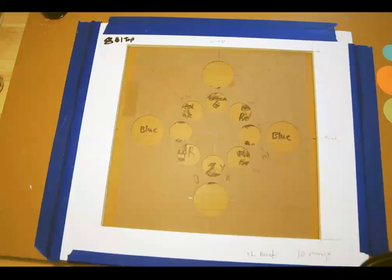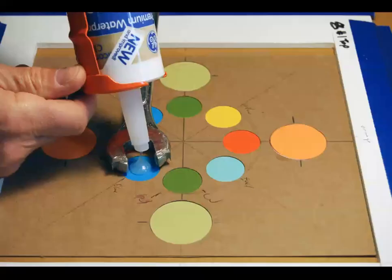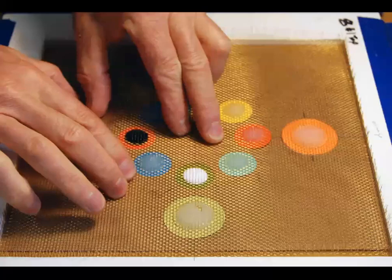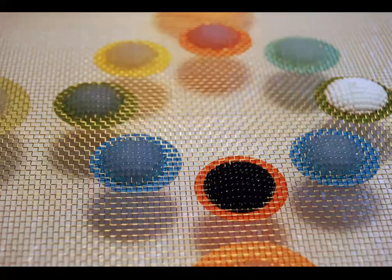And now I'm just going to throw in some process shots here. This is basically how I made a piece like that. This is a jig I made to place the colored paper into. And then I applied silicone to the circles. And then I pressed the square of mesh into the silicone. It kind of creates this dot-like, beading look. It glues the paper to the surface and creates a bead-like impression.